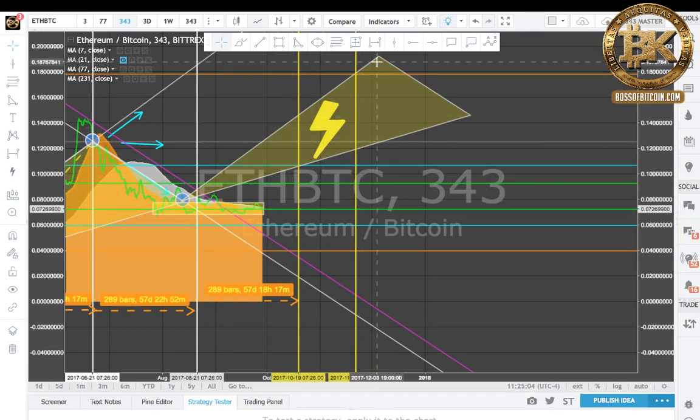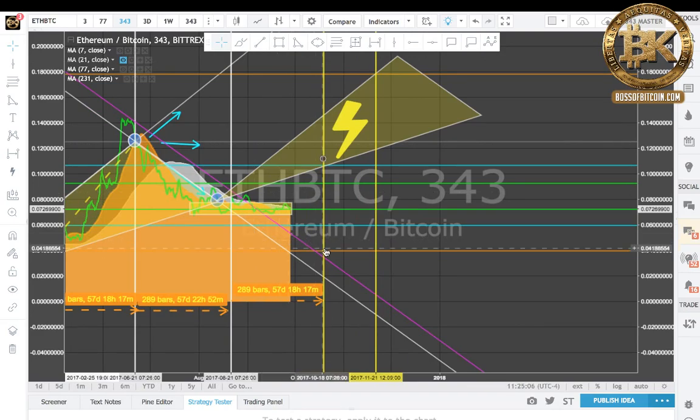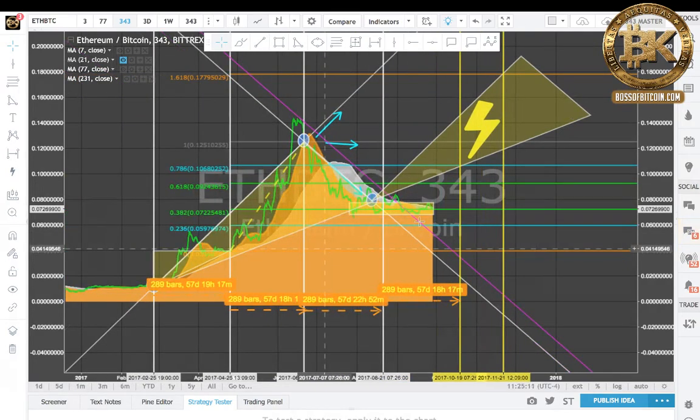I think ETH has the potential to make a lot of people a lot of money, especially if Bitcoin pulls back, especially with this Bitcoin Gold debacle, all that garbage. This thing might be the real deal that everybody's been looking for.